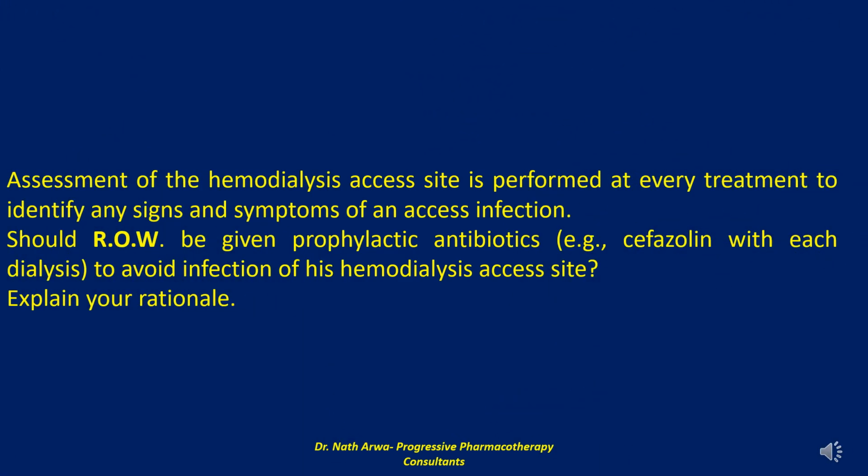The correct response is: access infections, usually involving grafts to a greater extent than a native fistula, are predominantly caused by Staphylococcus aureus or Staphylococcus epidermidis. Infections with gram-negative organisms as well as Enterococcus species occur with a lower frequency. Access infections can lead to bacteremia and sepsis with or without local signs of infection.